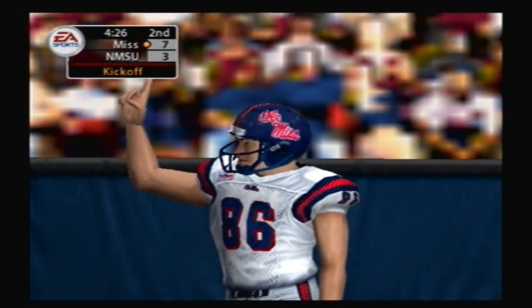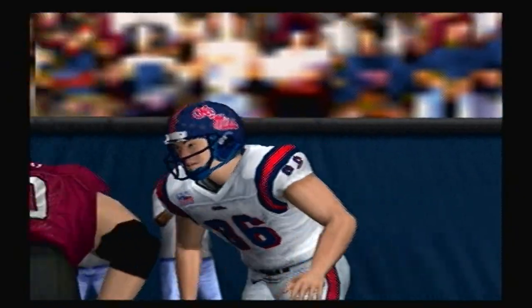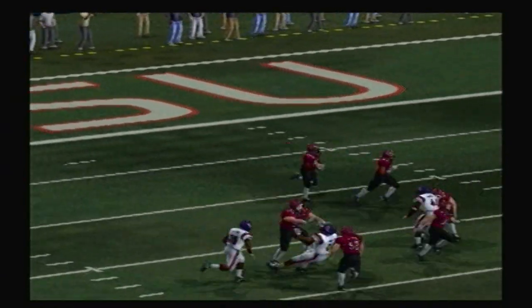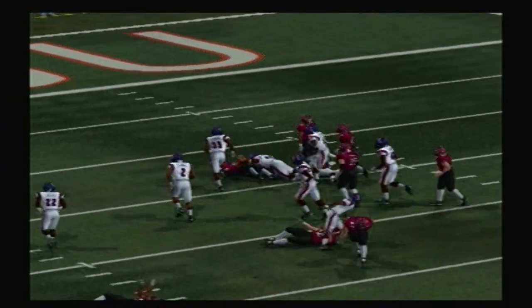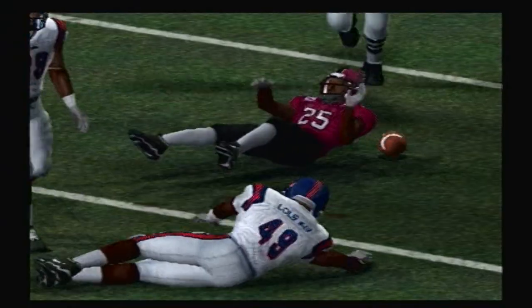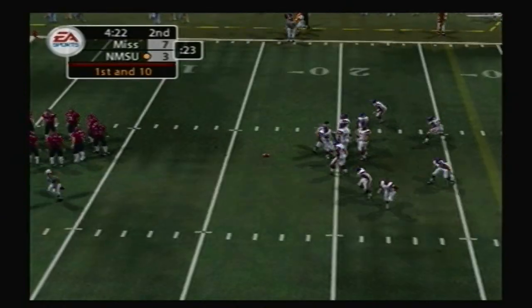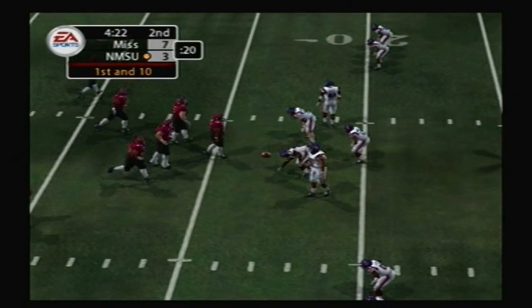Number 86 is lined up to kick this one off. Here's the kick. Number 25 fields it in the end zone. So the offense takes over, and the last time they had the ball, they had a tough time getting anything going. They'll start this drive at the 17.